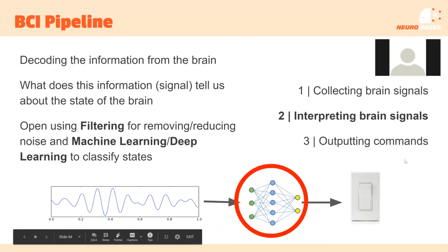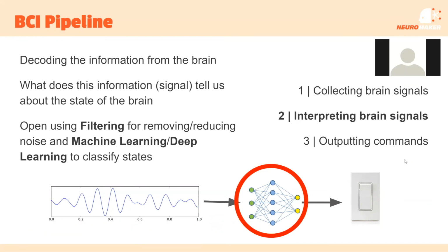The second one is, just like I said, using signal processing and machine learning. We're going to filter out the signals that we want to have so that we can focus on the things that we're most interested in. Maybe we're looking at finding how attentive somebody is. Maybe we want to look at some other kind of data. You're going to have to do that through some kind of filtering.